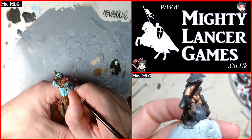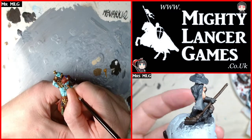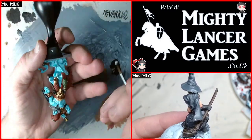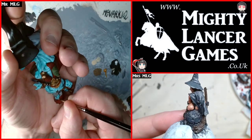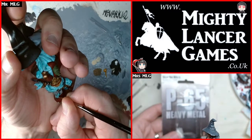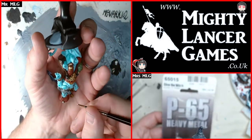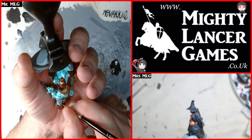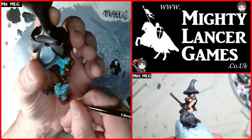I don't think that you can get her anymore, can you? Oh, you can get her? Yeah, cool. You just can't get that version that you're painting. Yeah, she is a heavy metal miniature from the P65 range that you can't get anymore. I have just blobbed over the edges of the bit that I was trying to paint.